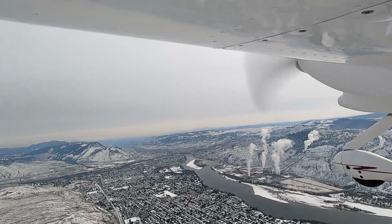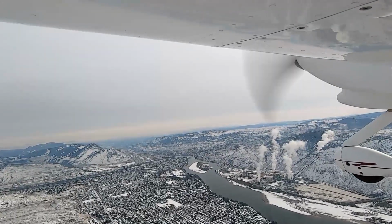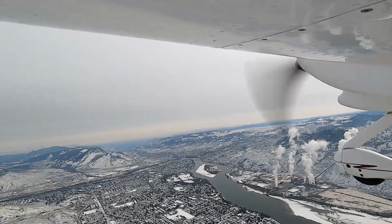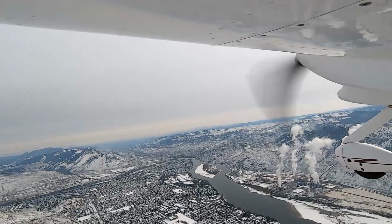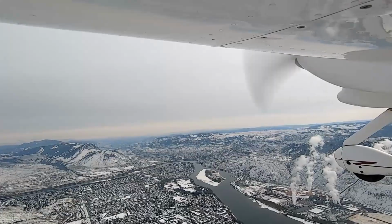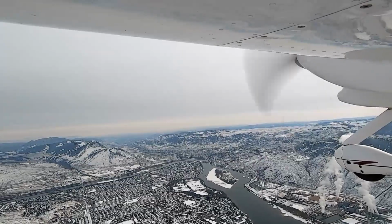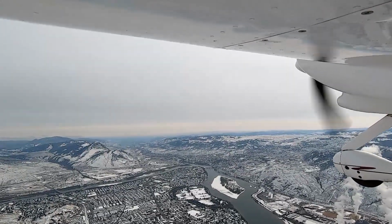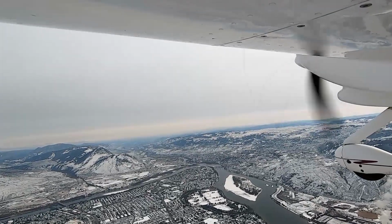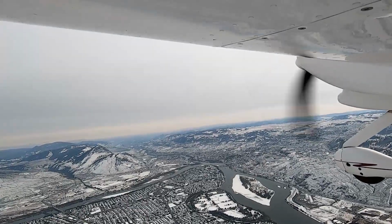Foxtrot Micro Electric, Kamloops Radio. Sorry, confirm you're returning to Kamloops? Affirmative, returning to Kamloops. Micro Electric, roger. Runway 27, wind 250 at 2, altimeter 3068. Traffic just airborne off Kamloops on a local flight to the east is an RV6. We'll give you a point out closer in. Roger, altimeter 3068. Sorry, confirm you'll be using runway 27? 27, affirmative. Micro Electric, roger, runway 27.